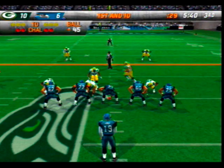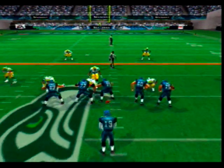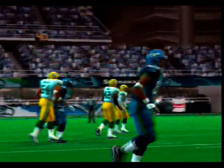Number 19 goes to work with an empty backfield. Pass play here on first down. Throws it. This one falls incomplete. That's the third one he's been unable to bring in.